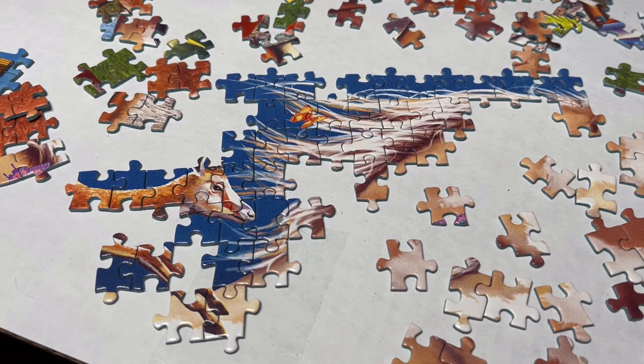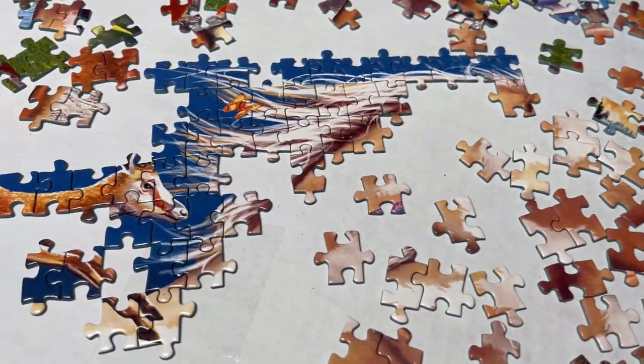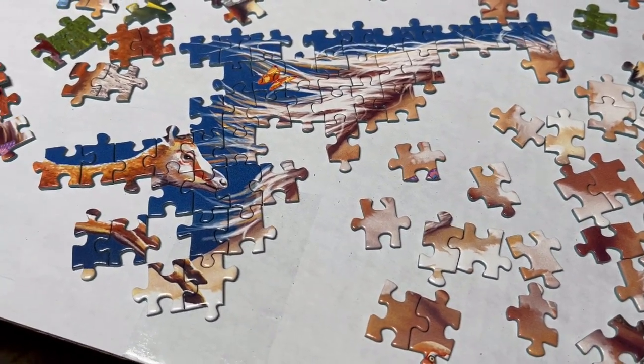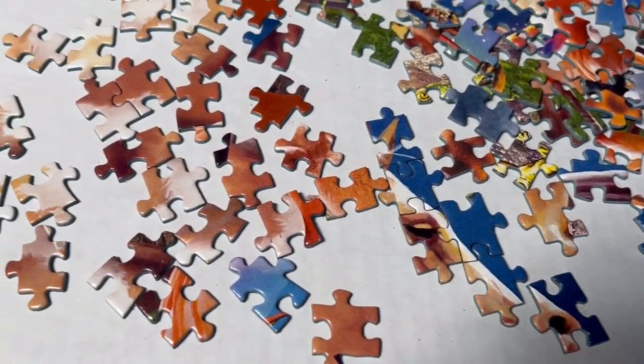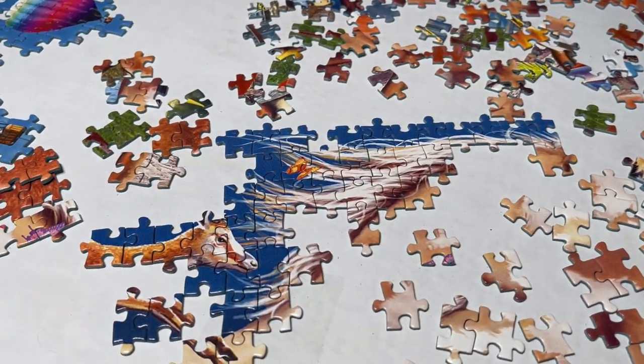Not a bad start for an hour. Got the horsey's mane done. The front half of the gazelle's almost done. And I even got a little bit of the horsey's face done. Well, let's get back to it.